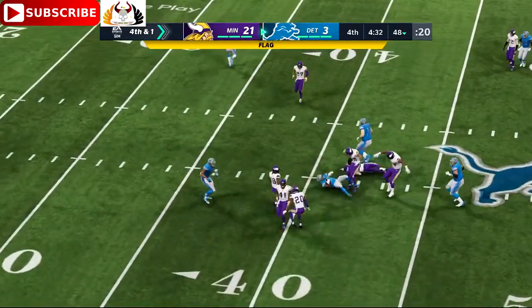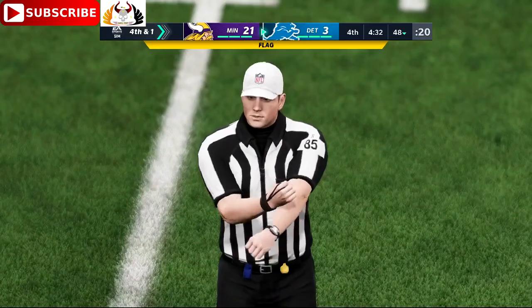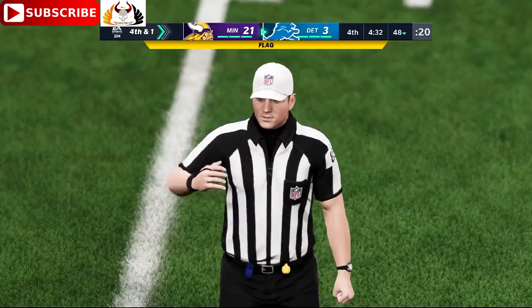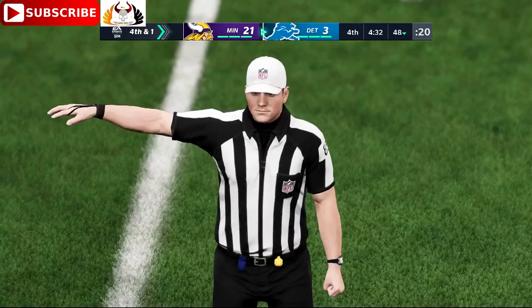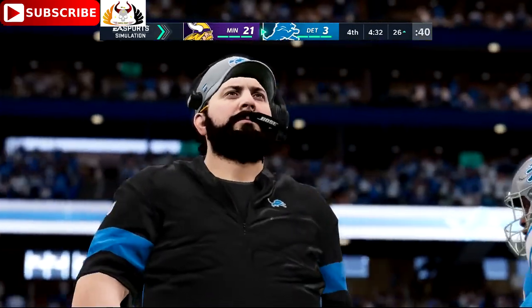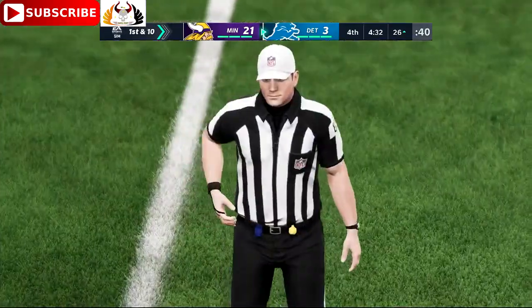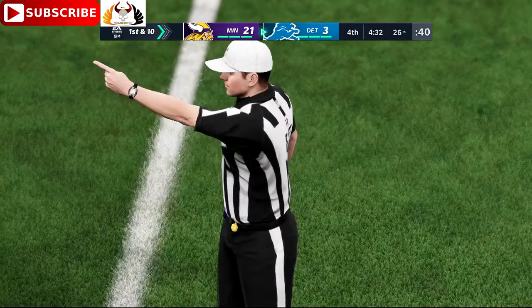He gets this complete to Cephas. And he'll be brought down with the 1st down and a late flag here, too. And he may get a few more tacked on for good measure. So they'll take the yardage and tack on 15 more for the face mask. Talk about a play that absolutely costs you in the end.